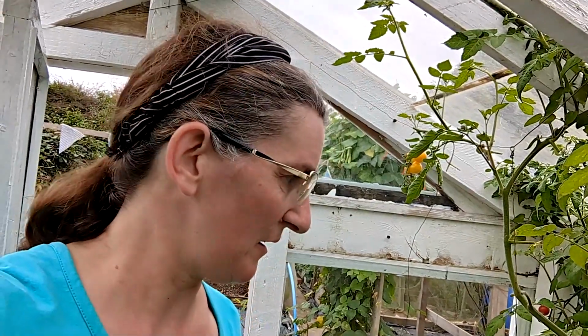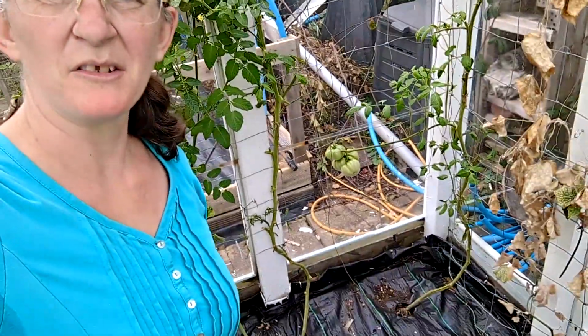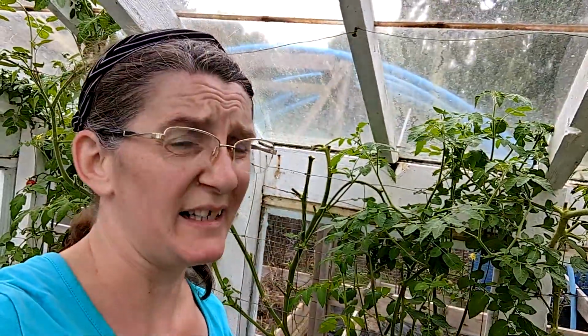I'm going to pick the last few tomatoes I can. I think they'll sulk after the cold weather, so let's see what I can pick. So I think that's going to be it from the tomatoes in the greenhouse. There is a bunch of green ones there. I'm going to leave them there, but I don't expect them to survive. So it was a reasonable harvest this year. How did your tomatoes go?